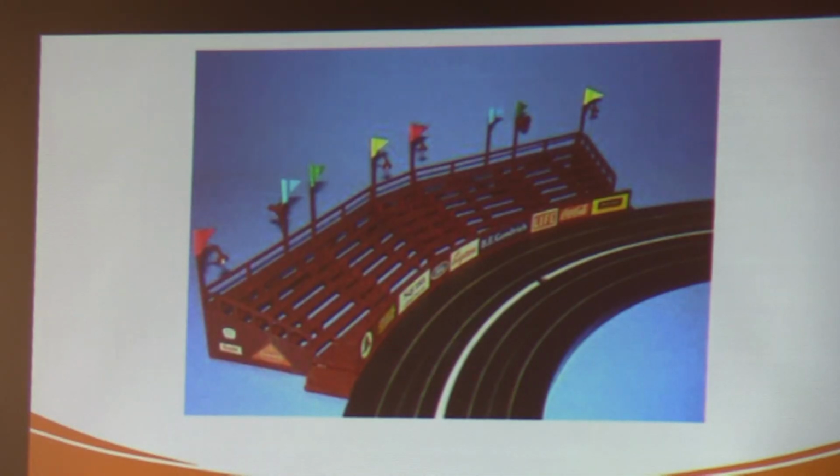I've got this little bleacher. Rainy's calling. Did you see her? No problem.